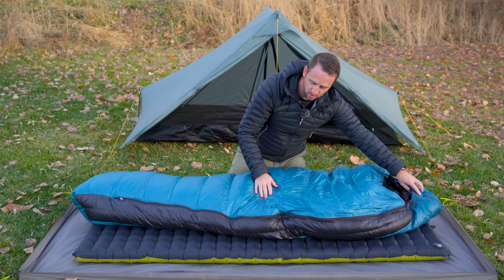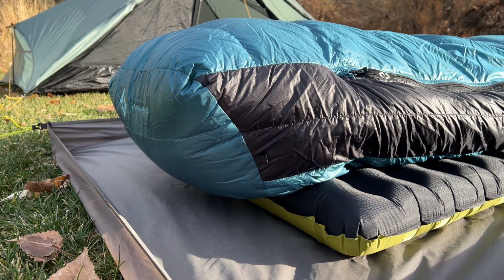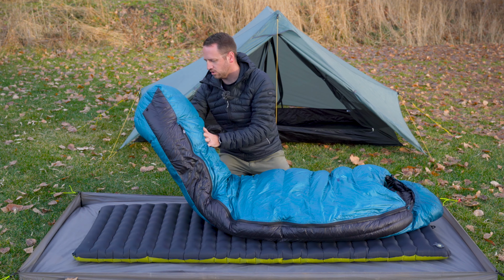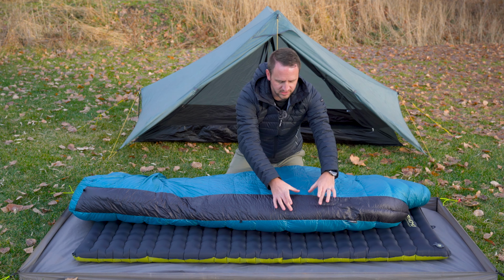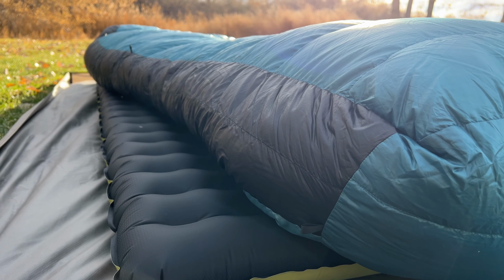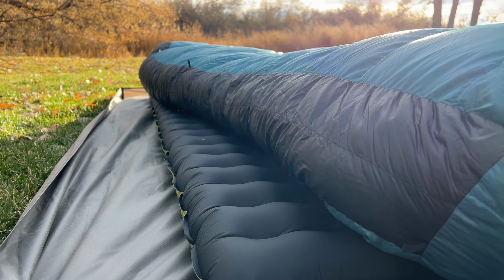It's a nice shaped hood. The foot box is what they call a shark fin design, so it's really comfortable, doesn't create any compression down on your toes. And then another smart thing that they've done, it's easier to show on this side, is they put additional horizontal baffles on the side of the bag here to make it even warmer.